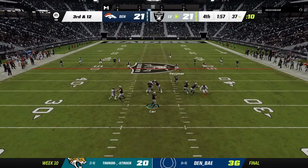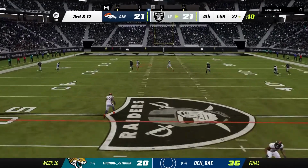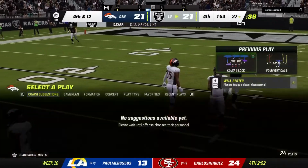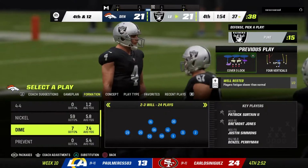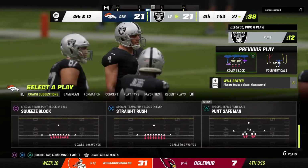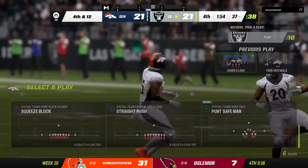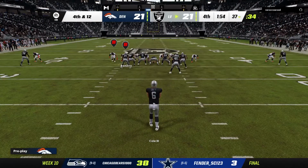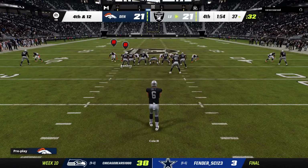Throwing, it's Carr. Looking deep for Adams. And he knocks the ball away, and it falls incomplete. Well, the defense certainly did its job. They held up in that situation, and now on fourth down, you've got to punt this and try to get to overtime. There's no decision to be made, in my estimation.